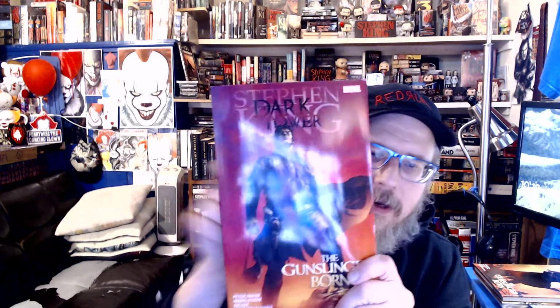Then we have the Gunslinger Born. So there again, I've got some duplicates here. I didn't have the whole set, but I have had some of them. But I do also have the trade where they're all in one. So that's pretty cool. Then I also have this one. I don't know if it's the exact same. Let me take a look here, if it's the trade of the Gunslinger or not. Yeah, it looks like it is just another version. It's just not the hardcover. It's kind of the paper trade.